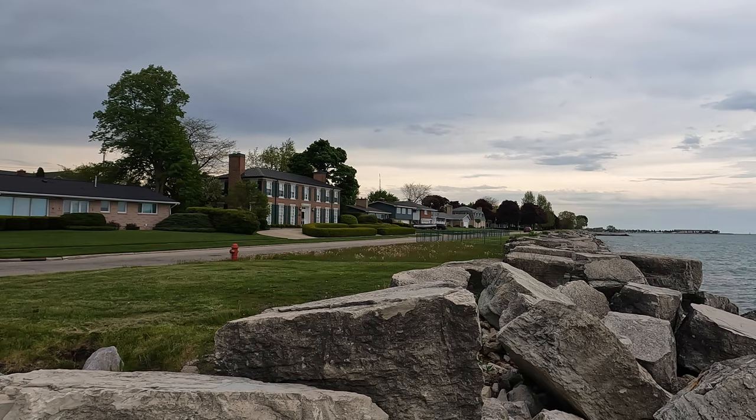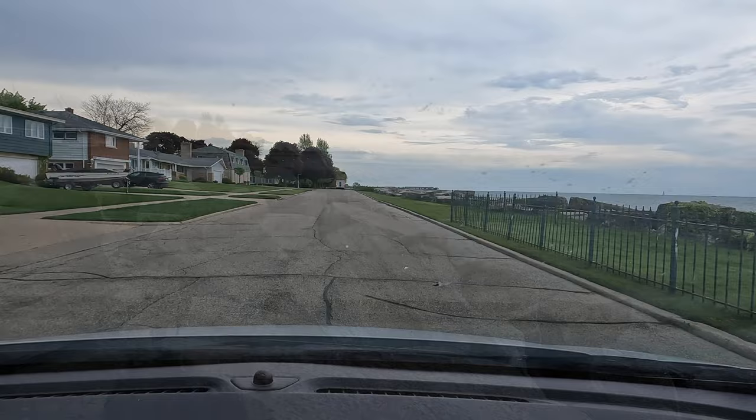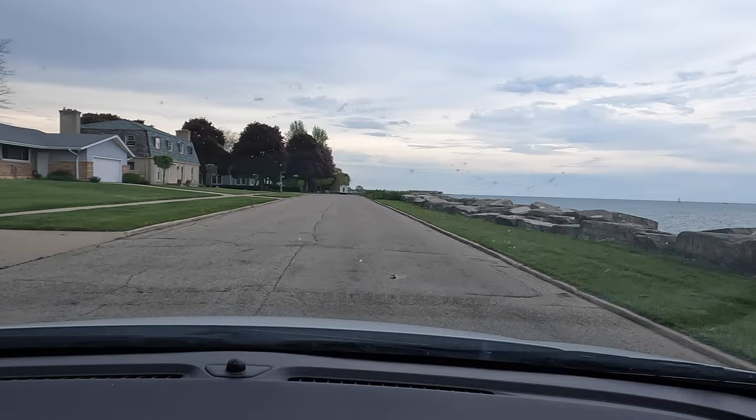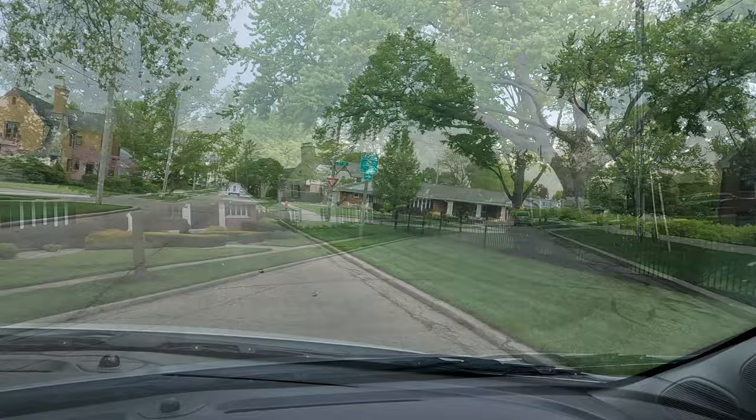Back at the lakefront. It seems like the wind has picked up, and there's a chance for rain, they say. We'll meander our way along the lake through the Allendale neighborhood to the downtown area. Some of the nicest homes are found along this stretch.